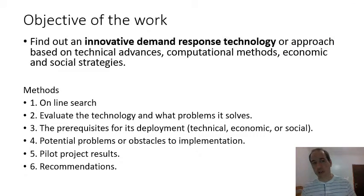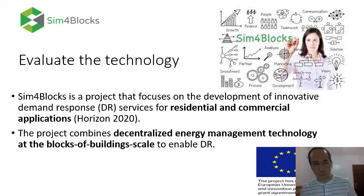The objective of this work is to find an innovative demand response technology and evaluate it, answering different questions. I found the Syn4 blocks technology. This project was funded by Horizon 2020, which uses European countries' financial support for universities and companies. This technology was developed to cover residential and commercial applications. The project combines decentralized energy management technology at the scale of blocks of buildings. This was very important: not only one unit, but blocks of buildings.